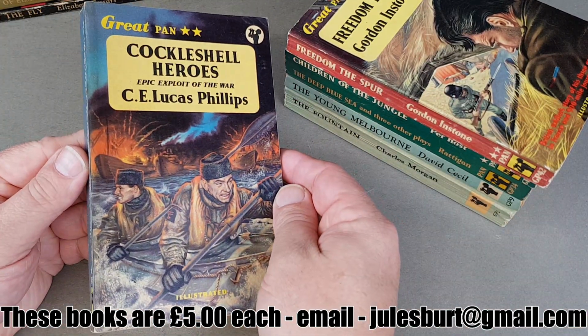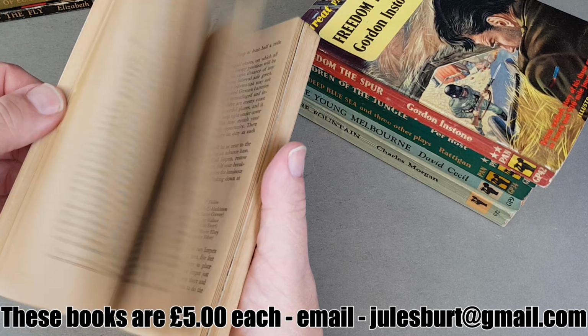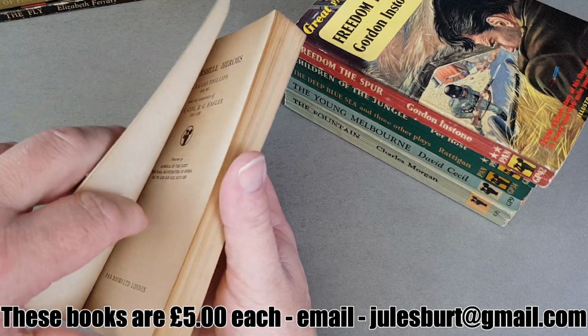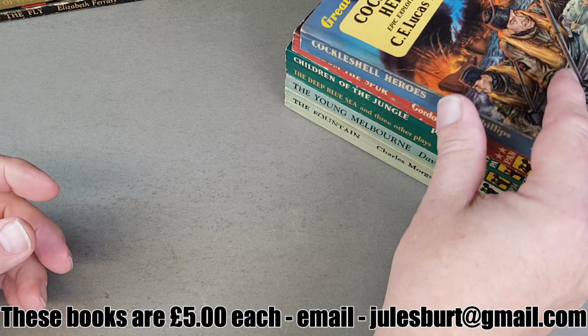Beautiful copy of Cockleshell Heroes. This is GP59. My last sale, I could have sold this one over 6 times. I couldn't believe how many people wanted it. This is a really nice copy of the first printing. There is another one to come, but that's the best one I've got for sale today at a £5.